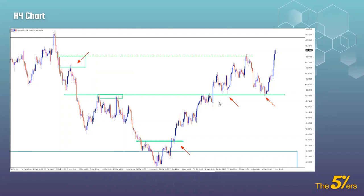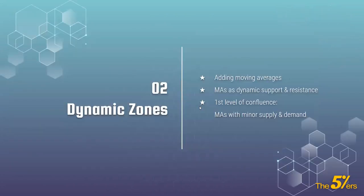But as I said, for me, sometimes it's not enough. I'm looking for a confluence of things, and this is where I'm adding the dynamic zones, in this case, moving averages. Moving averages, for me, are dynamic support and resistance. They give me more confidence around the areas of supply and demand or support and resistance. And again, I will show you, in addition to this presentation, live examples. We'll go and look for them on MetaTrader.